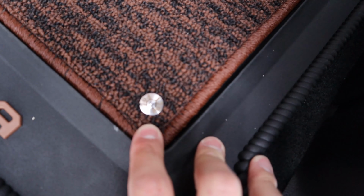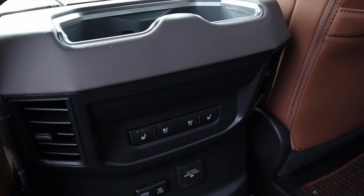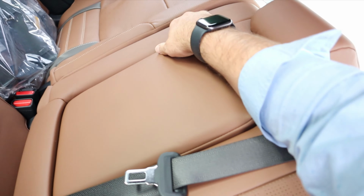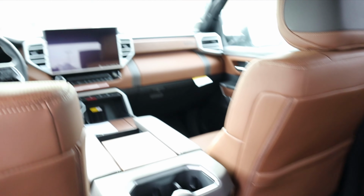And look at that, it says 1794 on it. But popping in, legroom, headroom, and then notice here with the pocket, couple cup holders, heated and cooled seats for the rear. We've got some outlets down below as well. And then we have our armrest cup holder situation. Let's head to the front.